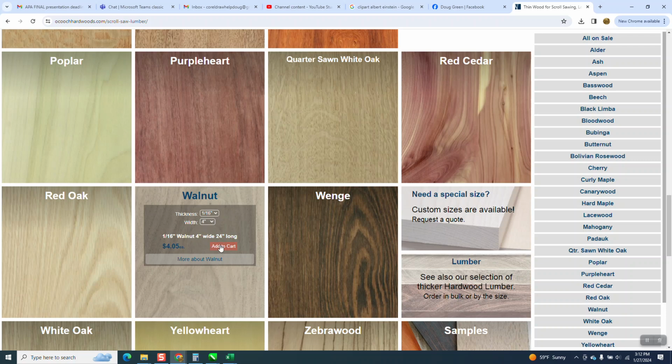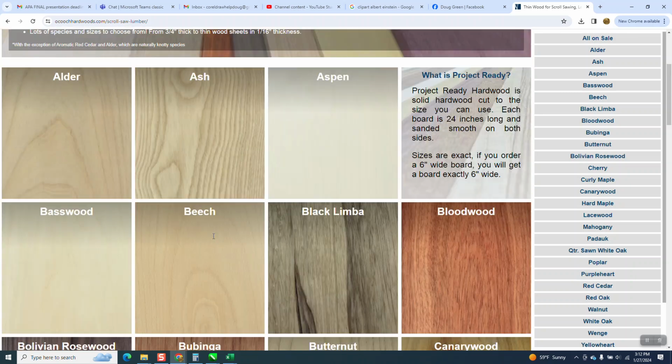Now, one thing they do on their website is say the piece is 4 by 24 exactly. And I use a lot of 1/8 inch. For $5.15, that's what I used to pay for a 4 by 24 from like a big corporation, with alder that's probably made overseas.